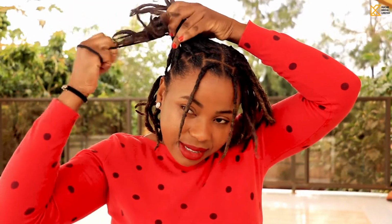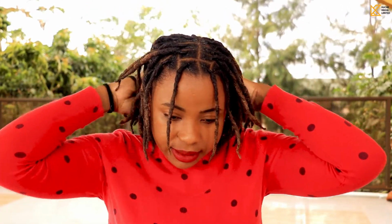Number 5 we already did, so let's go to number 6 now. I'm just going to break this. This one I'm breaking right now and the next one are very similar. Only that in this one I've left some hair at the back, but in the next puffs I want to leave hair at the back. So let me do that.